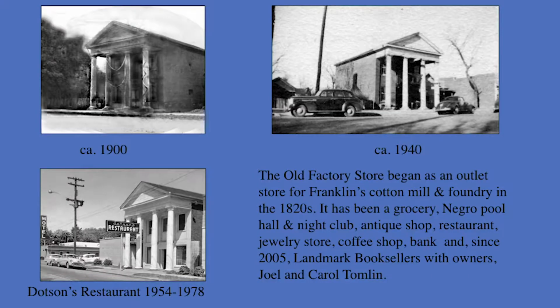It was an antique store at one time, a restaurant, a jewelry store, a coffee shop, a bank, and since 2005, Landmark Booksellers with Joel and Carol Tomlin. And of course, in our time, Miss Dotson's was there from 1954 to 1978. So it is an important part of the area we're talking about.